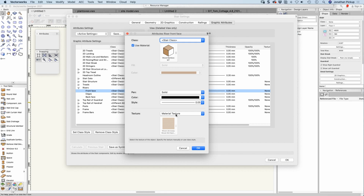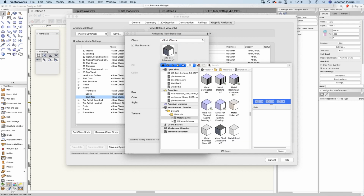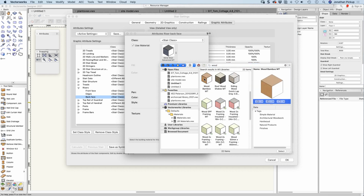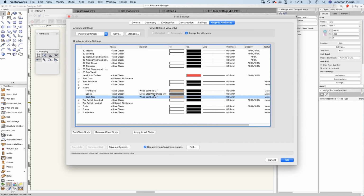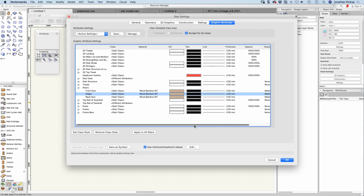There's a stair object. If we look at this in 3D, where's the graphic attributes? I don't think our graphic attributes yet have caught up with these. So the front face, let's edit that. Oh, there it is. So you can use a material on your stair if you want to. You can actually apply materials to the parts of the stair. Graphic attribute, front edge, let's edit that. If you chose a material, let's choose a wood.